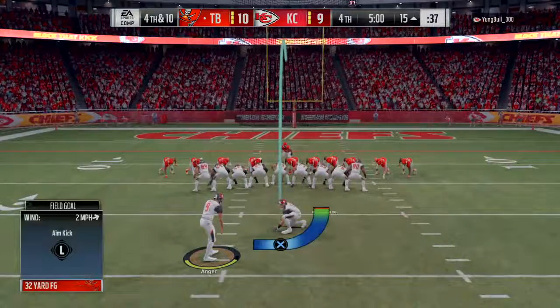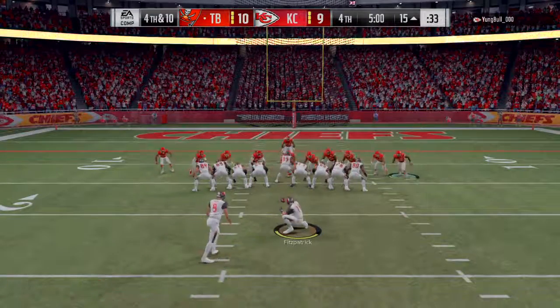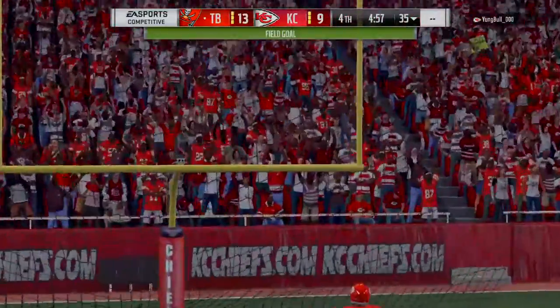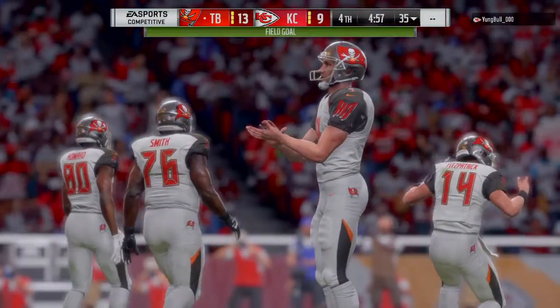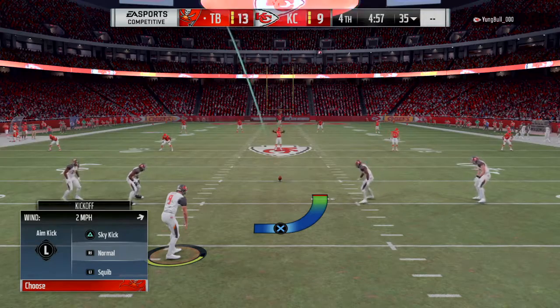So the field goal unit is on the field, as this is a big spot right here. And his kick is good. And the lead grows to 4. It's 13-9. So they get the 3 here, but you wonder whether that's going to be enough.